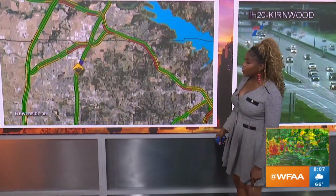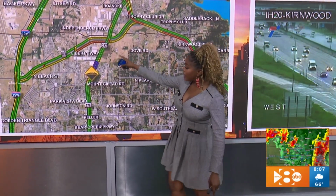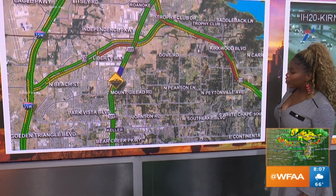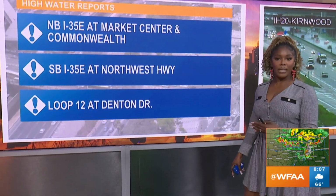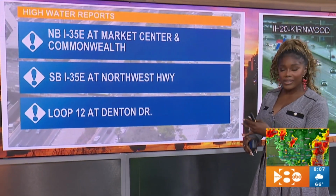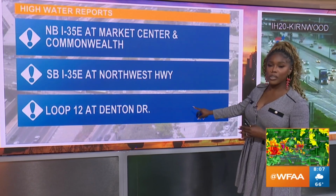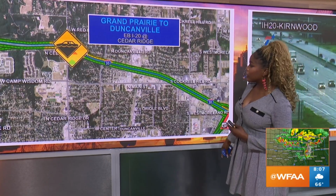I do want to zoom into some of those other areas where high water has been reported. So if you're up in the Trophy Club area, Roanoke, up and down 377 just before you get to 170, several areas of high water have been reported. In fact, a portion of the highway there is closed just as you're getting past, looks like Park Vista there. Again, moving through parts of the Keller area as well, up and down 377. Other areas where high water has been reported: northbound 35E at Market Center, that's in Dallas. Same thing as you're getting past Commonwealth. Southbound 35E at Northwest Highway as well as Loop 12 at Denton Drive. Both of those last two that I mentioned to you are not far from the Bachman Lake area, moving past Dallas Love Field Airport. So again, just some areas to be aware of.